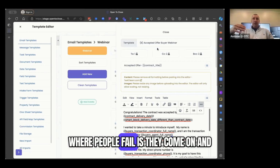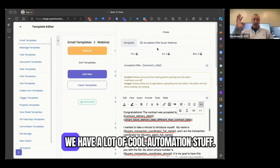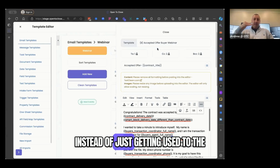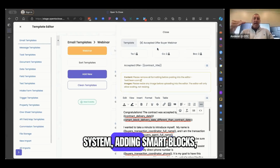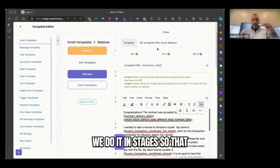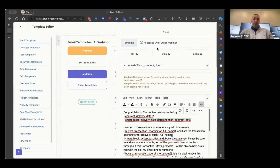Where people fail is they come on and they get big eyes, right? Because we have a lot of features. We have a lot of cool automation stuff, and they try to do everything at once instead of just getting used to the system, adding smart blocks, adding triggers, adding something else. We do it in stages so that you don't get overwhelmed, because we know everyone is busy.